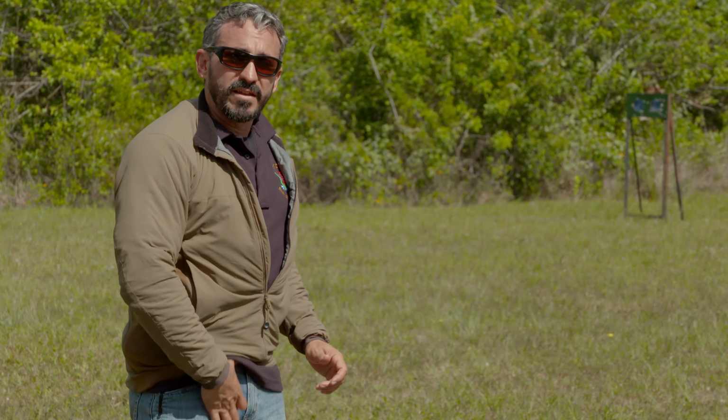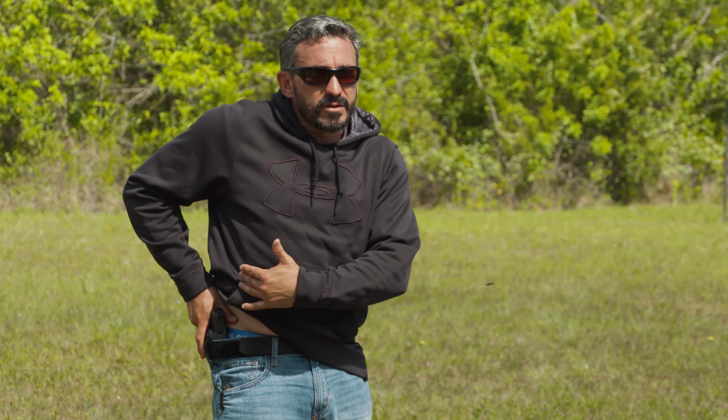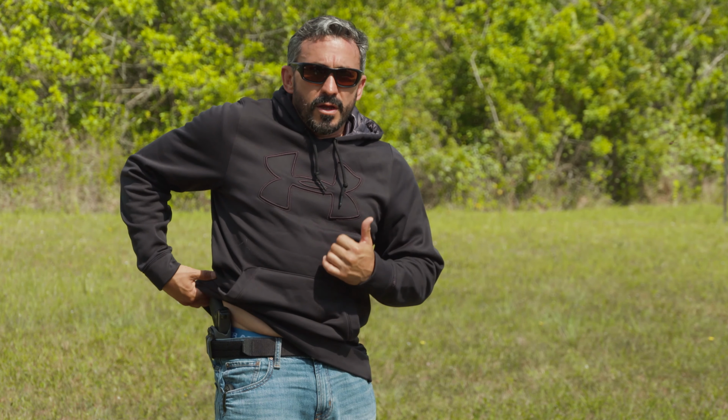Can I get to it? Is what I'm wearing comfortable? And more importantly, is what I'm wearing appropriate to the environment and the condition that I'm going to be in? If my whole carry philosophy is that I'm going to carry in a tactical vest or a cool guy vest with an internal pocket, that works great if I'm in an environment that is cold enough to do so. But if I'm in the middle of Florida in the summertime, that's not going to work at all.